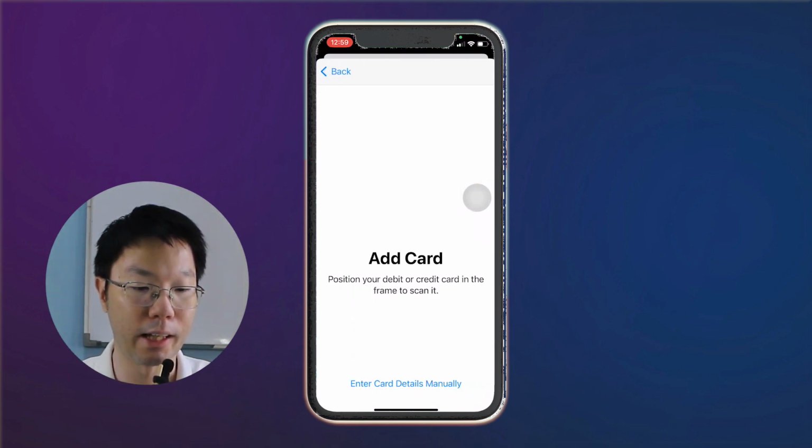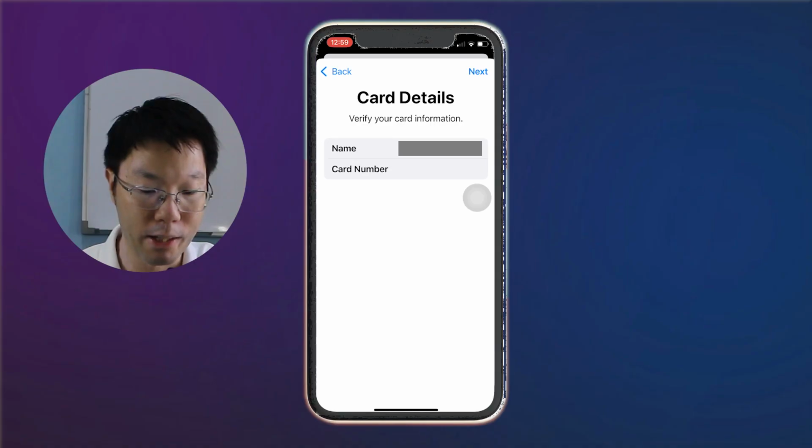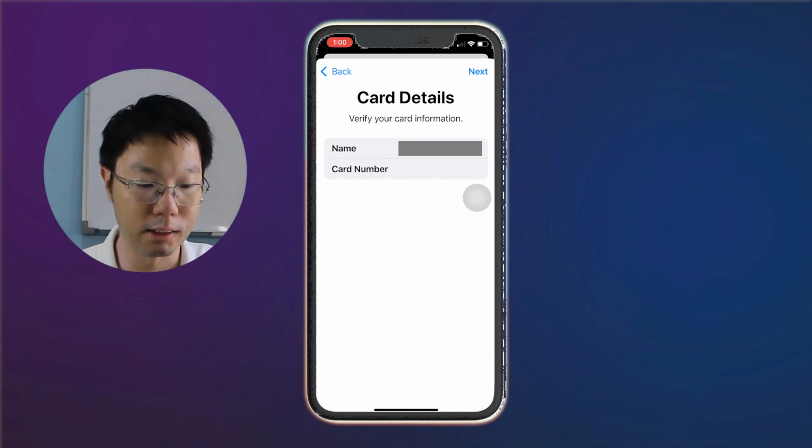Then you can either scan the card or enter card details manually. So to scan your card, just position your debit or credit card in the frame to scan it. Then you will scan in your credit card number, your name and also the expiry date. Then when the scanning has been completed, verify your card information such as your full name on your credit card and also the card number.